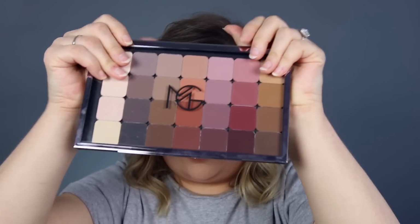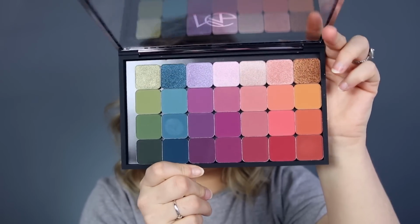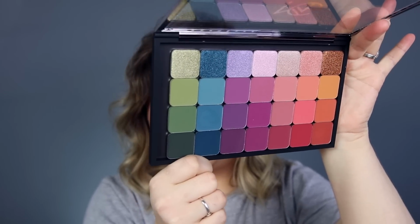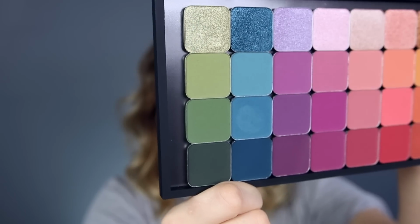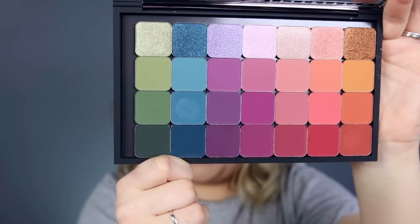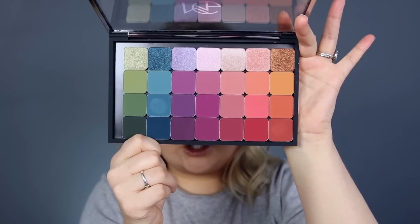And then we've got the colorful, which looks like this. It is so stunning. I love it. You can see I already swatched a couple of them. Sorry about that. But it is just so beautiful. I love the shades. These look a little more lime on camera, but in person they are a lot more like an olive army green. And I love the colorful shades as well.